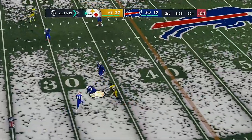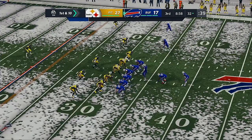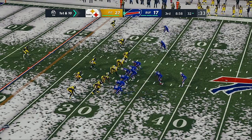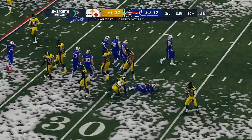Another try after the first down sack. Roethlisberger. And they are going to set up shop at the 32-yard line. From the 32 now, here's first and 10. Intercepted. The Bills take over first and 10. They will run with Singletary. Down to the 30 after a gain of 3.